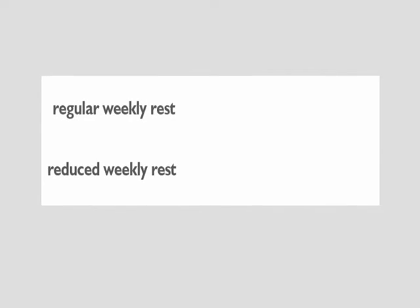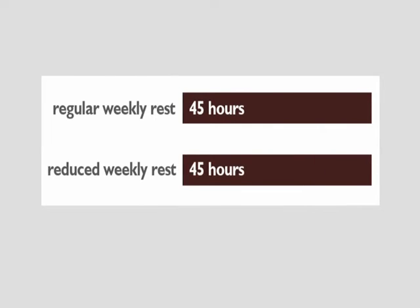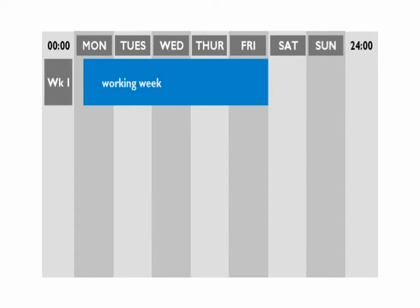Each week you must take either a regular weekly rest of at least 45 hours long or a reduced weekly rest which is anything less than 45 hours but must be at least 24 hours. Weekly rests must have no more than 6 days between them. So if you started your week on Monday morning at 7 a.m., your next weekly rest must start no later than 7 a.m. on the following Sunday.